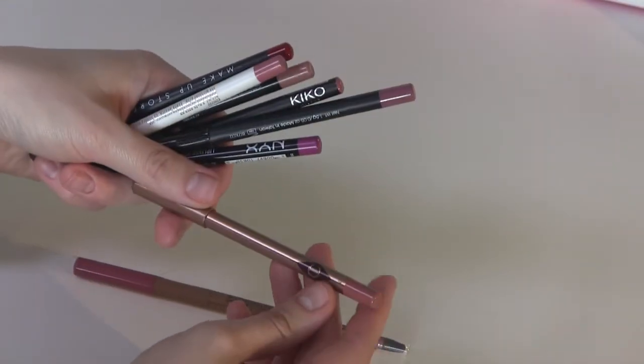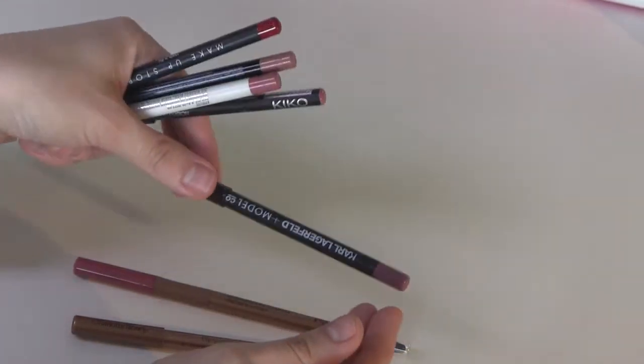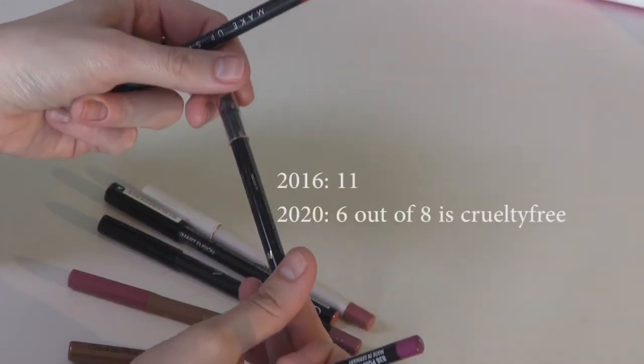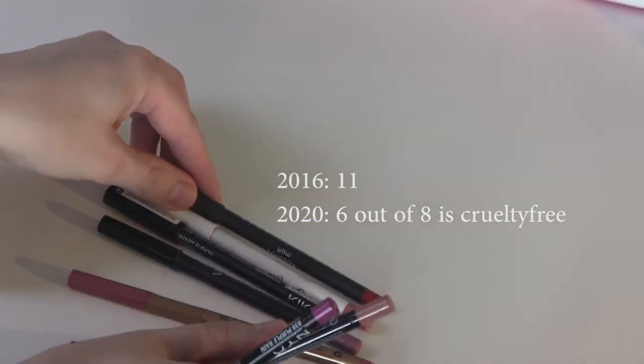Kiko is cruelty free, Charlotte Tilbury is cruelty free, NYX is not, Model Co is cruelty free, Kiko is cruelty free, ColourPop is cruelty free. Oh, this is H&M. I don't consider them cruelty free, but Makeup Store is cruelty free.